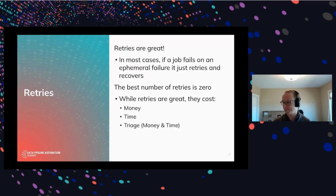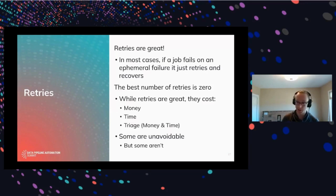And additionally, triage. So people time, which as a business ultimately maps to money and time, or money and money, depending on how pure you want to be here on the economics of it. And that's all unfortunate. You don't want to have those additional spends. That said, some are unavoidable. Sometimes there is an unexpected network partition or some other thing that you just can't do anything about. But some aren't. And the ones that are avoidable, we do want to avoid.